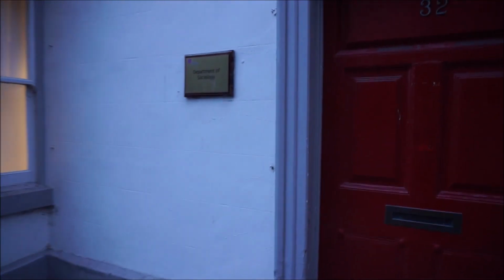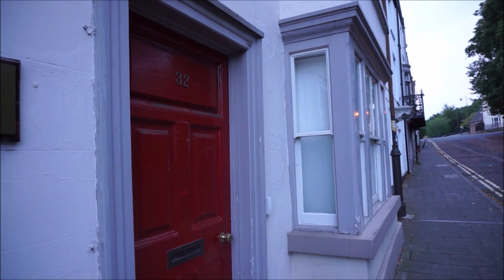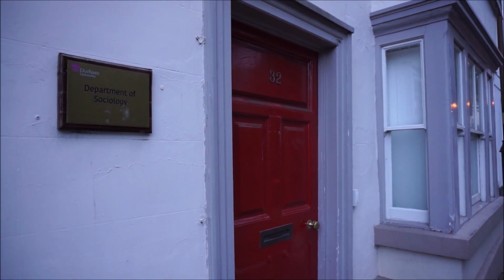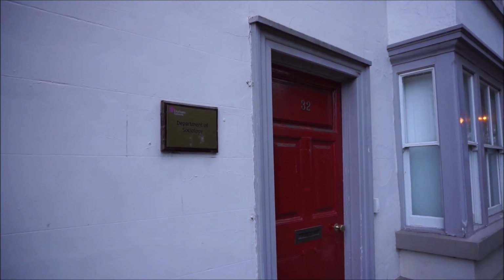So I'm currently on Old Elvet, and for anyone else who is a sociologist, this is the Department of Sociology here, number 32, the big red door. So in induction week, this is where you'll come for some of your induction talks if you are doing sociology or some of the other social sciences.